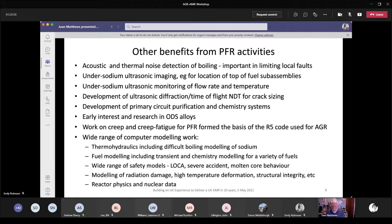The early interest in oxide dispersion strengthened alloys, which are now of interest to the fusion community, and the work on creep and creep fatigue, which resulted eventually in the development of the R5 codes, which aided the support of the AGR program. And then all the modeling work, thermohydraulics. Sodium is particularly difficult to model because of its large volume at low pressures. And fuel modeling, which went into accident modeling, and chemistry, and a wide range of safety models and radiation models and structural integrity models, and then all the reactor physics and nuclear data work.